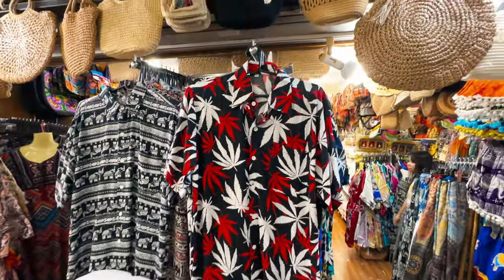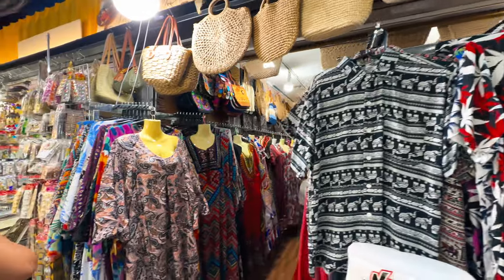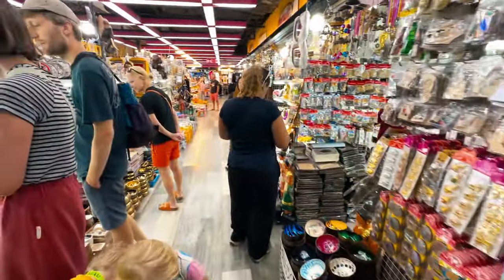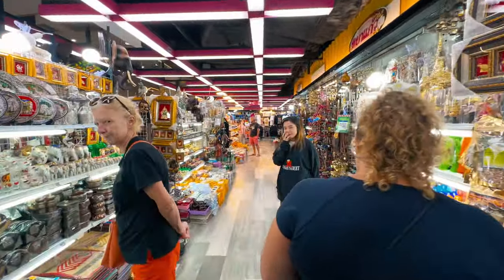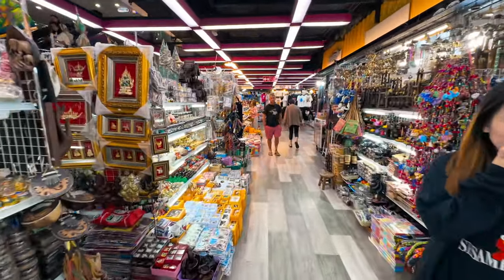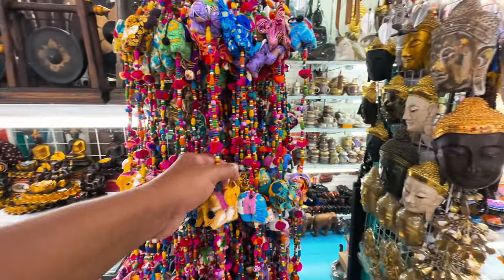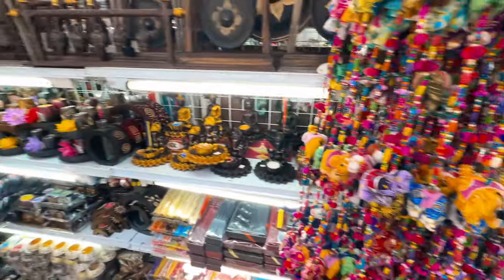Oh, look at the bags. Oh yeah, this is the type of bags I wanted, but I don't like this style. They have some more further up anyway. So here in this section, there's just a lot of refrigerator magnets and souvenirs. This is cool. Different elephants. Souvenirs you can get.